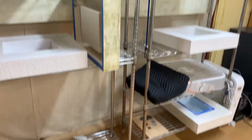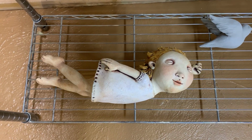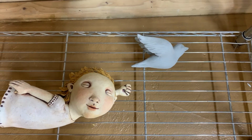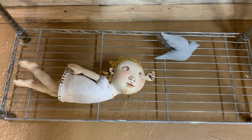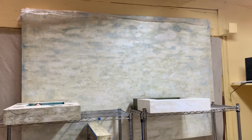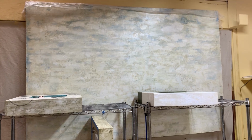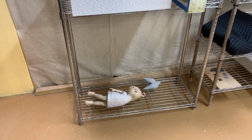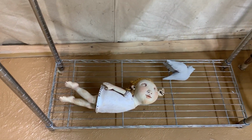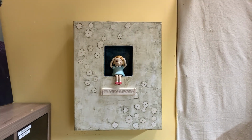Some works in progress. She's not even near being done, but I've got this wonderful girl who will hang just like the little butterfly girl on a panel, but she'll have several birds. I think I'm gonna make them robins, and then I'll attach her to this big, gigantic sky painted panel in the back, which is, I think, 4 feet by 6 feet. It's pretty big. All the little birds will have little strings on them, and she'll be holding on to all of the birds as she flies. That one's called Carried Away, or will be called Carried Away.